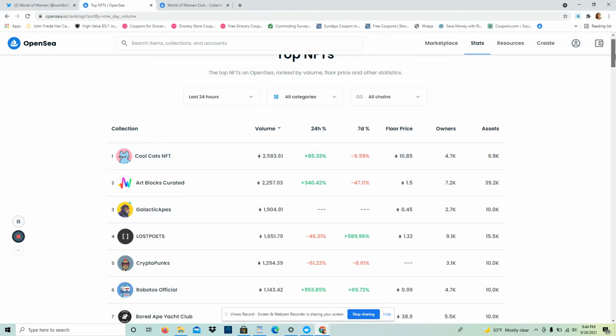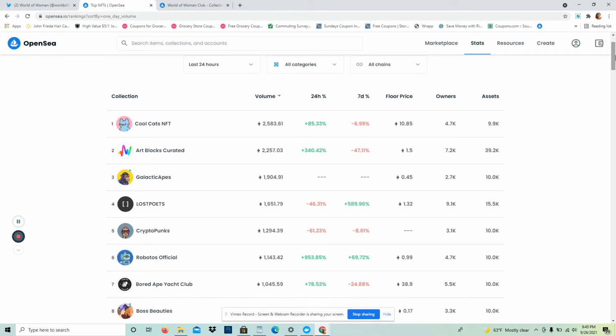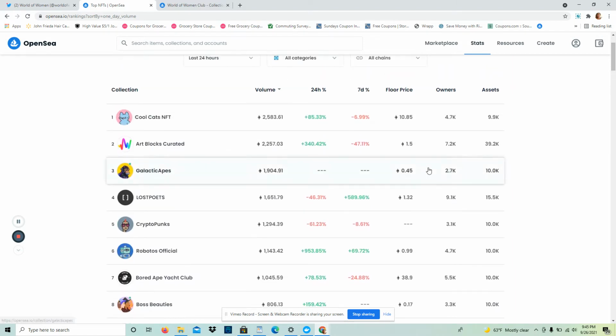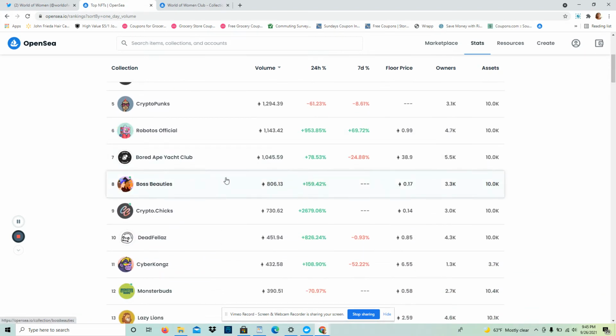So you would just scroll down here, and let's say you only have half an Ethereum in order to buy. So you only have like $1,500. You're going to scroll down here and find projects that are under 0.5. So here we have Galactic Apes, 0.45. And we keep scrolling, and a lot of these are too expensive. Boss Beauties, of course, is 0.17.